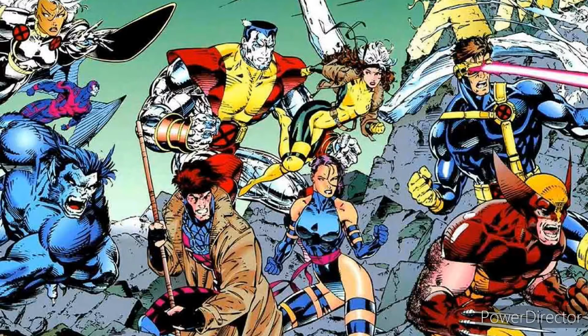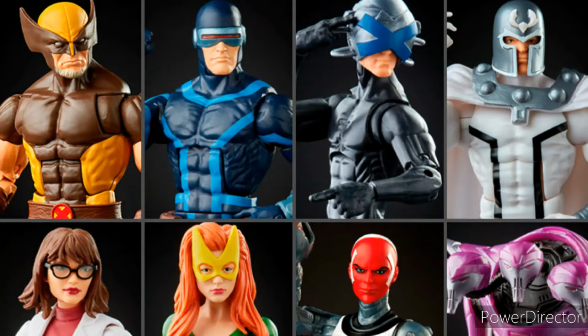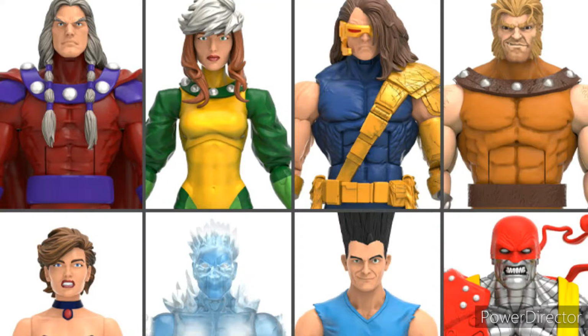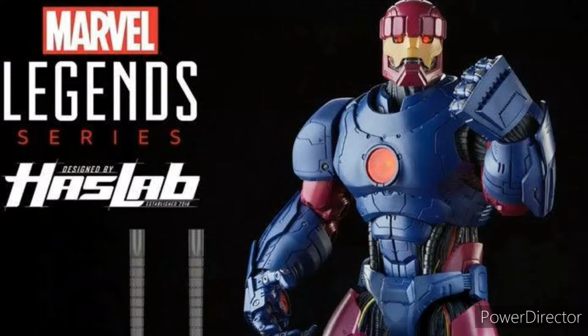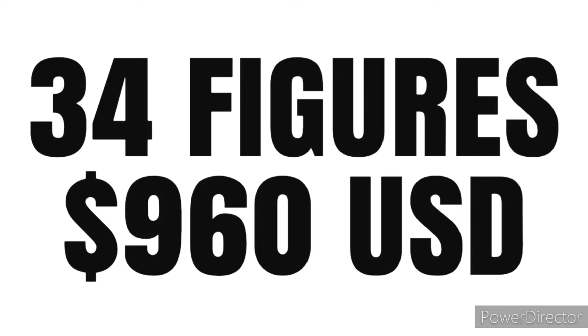Now you may be asking yourself, why is the Elite Legend focusing on X-Men first? And the reason I'm doing that is because it appears that the folks at Hasbro had a special emphasis on X-Men characters in the year 2021, evidenced by two Bathwaves, multiple box sets, and the big boy, the HasLab Sentinel, all being released in 2021. That makes up for a whopping 34 action figures in the year 2021. That accounts for a suggested retail price of $960 USD without taxes.